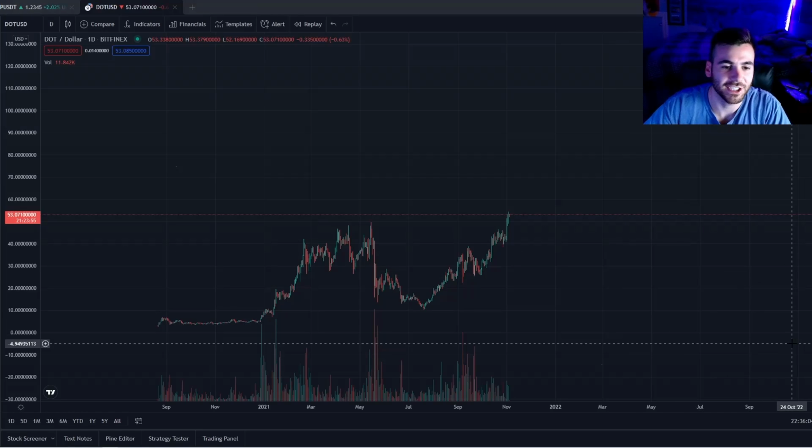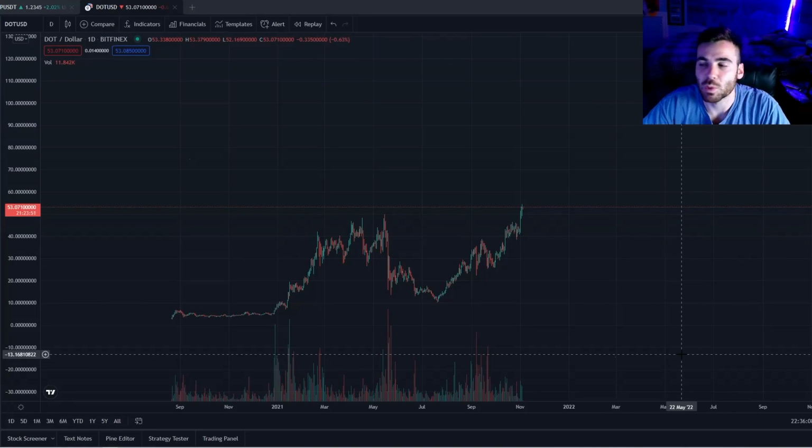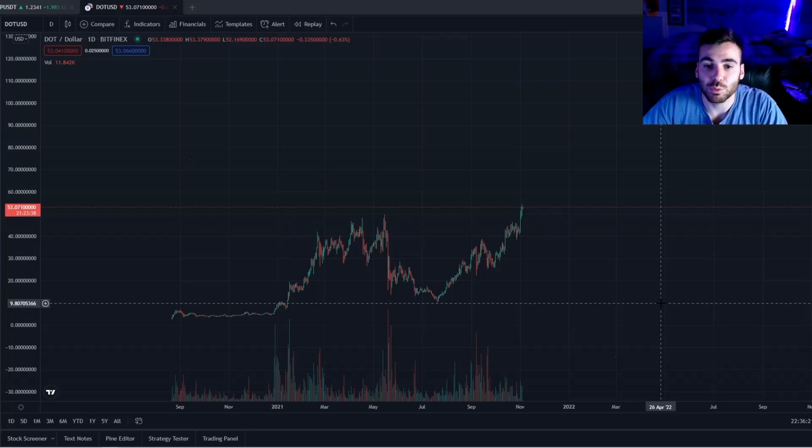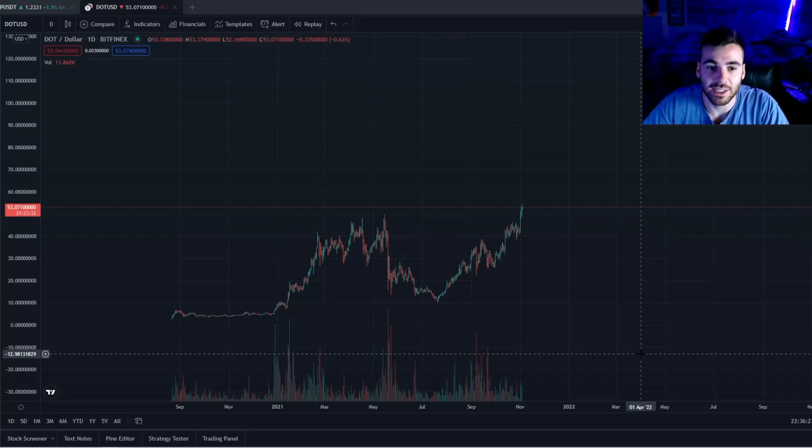Alright, guys, so we're actually going to start on the PolkaDot chart. I think it's important to look at this first because we want to know where PolkaDot's going in the coming months, because not only will that dictate where we can make profits on PolkaDot, but will also tell us what the smaller projects being built on PolkaDot will do as well. A lot of the times when PolkaDot pumps, the smaller projects built on it just pump harder. That's the way it's worked, and likely the way it will continue to work.